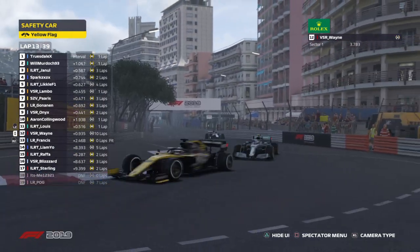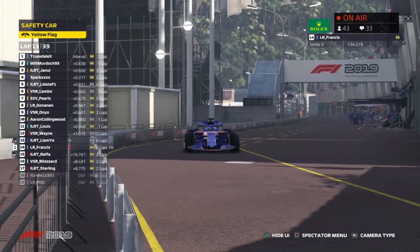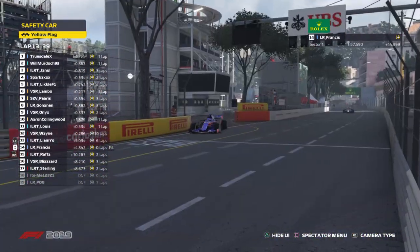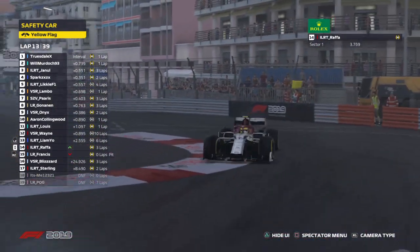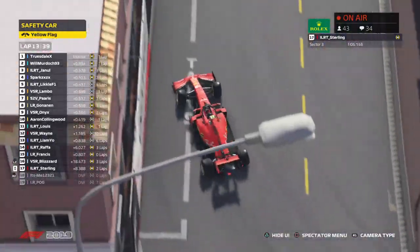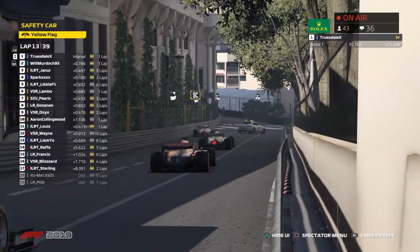Wayne up into 12th, but we know he's got a penalty to serve. Francis, I believe, has had a front wing change. He's going to drop down the order a little bit. Liam Yo's managed to get past him. Rafa, I don't think possibly will pass him. He does indeed. So Rafa up into 14th. Francis down to 15th. Blizzard in 16th. Sterling all the way back in 17th. All these guys will catch up with the safety car, hopefully, before it comes in.